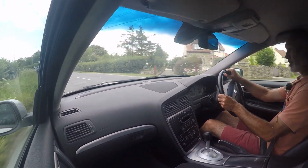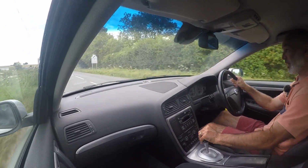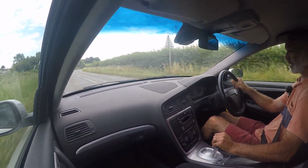Just going to give the brakes a bit of a shove when I get around the corner, make sure no one's stood behind me. Really nice brake pedal on the car, bites nicely, pulls up straight, and there's no vibrations or pulsing that I can feel at that speed anyway.